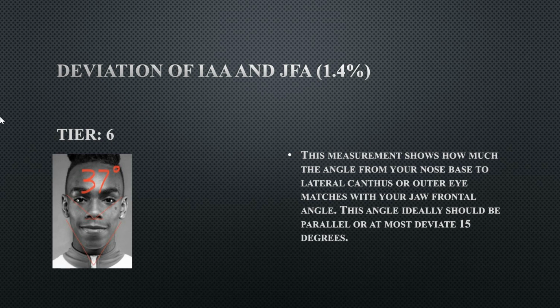And if his jaw was a bit wider, this would have been perfect. But this is a huge flaw nevertheless, and this is not good. So yeah, this does break harmony.